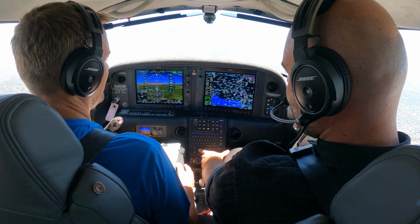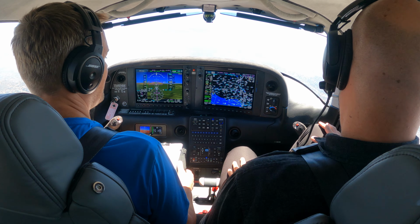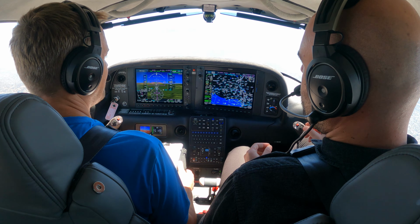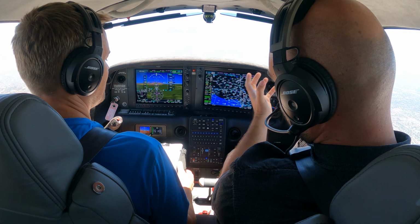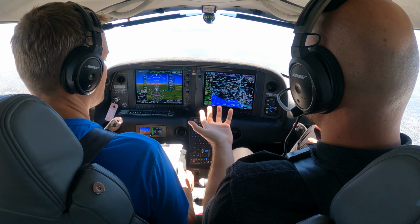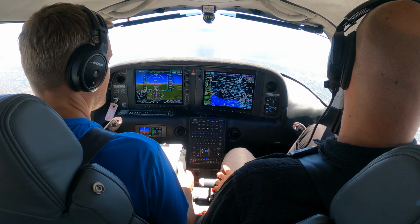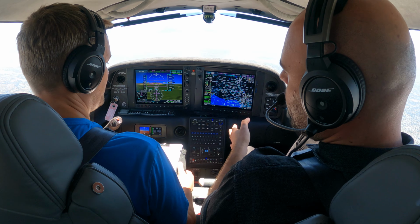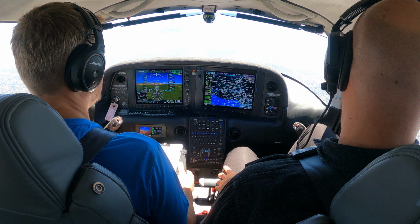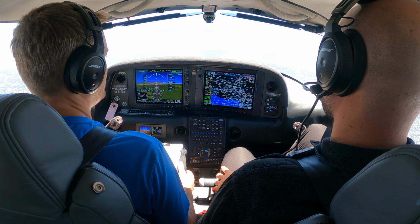This arm's your up, down, right, left, 3D. This arm's only your right, left. Very simple. Very, very simple. No confusion. V-path brings you to your glide path, while figuring out the descent rate as your ground speed changes. That's it. Easy. Absolutely solid. Good.